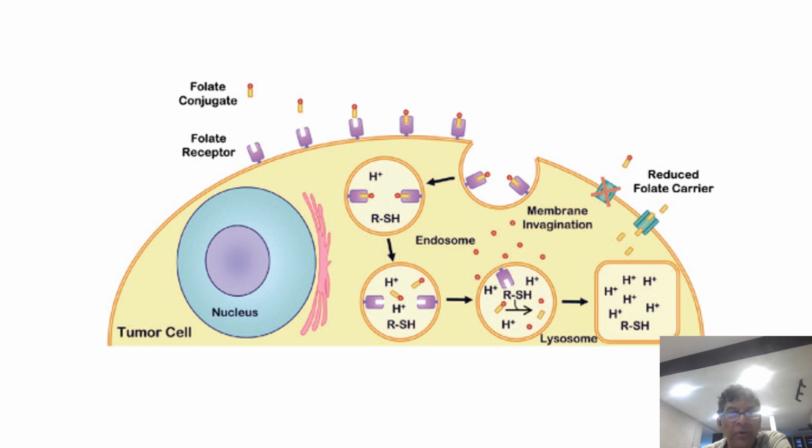The mechanism of folic acid: it conjugates with the folate receptors on the cell surface, and we can clearly see how it has gone into the cell through the endosomes and then part of the lysosomes, and how it enters the cell of a human.